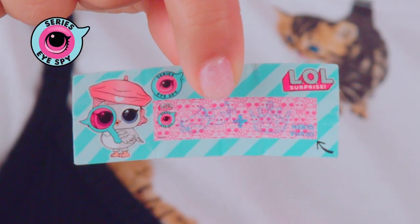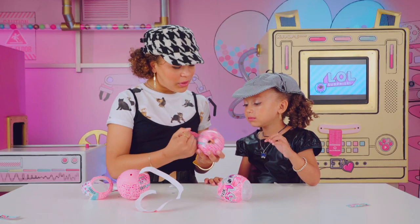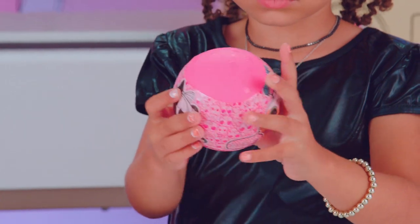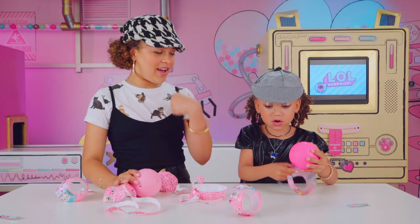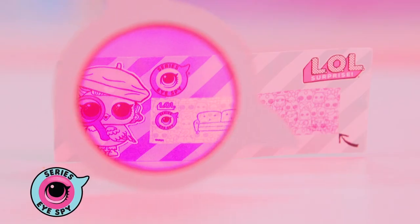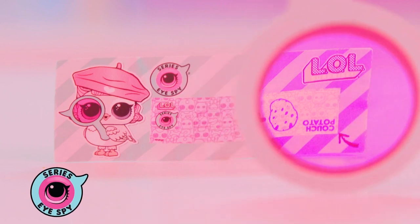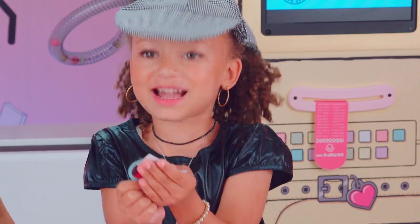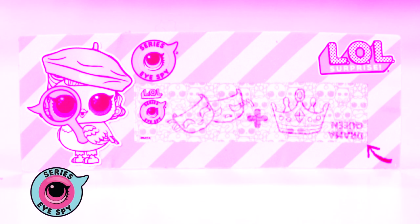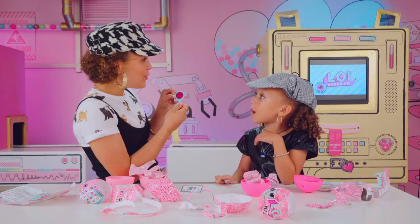Whoa, it's in code. Let's hold these to the side until we can read them. Ooh, yours is Hot Pink. Oh, wow! How cute! Yeah. Woo! Spyglass! Let's see if we can read these with the spyglass. It's couch plus potato. You got a couch potato. Couch potato. Let's see what I've got. Drama plus a crown. Drama queen!